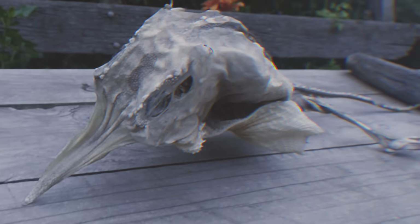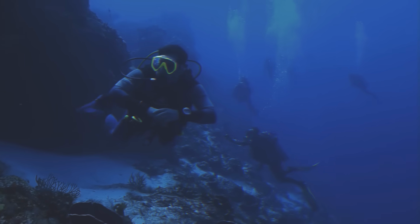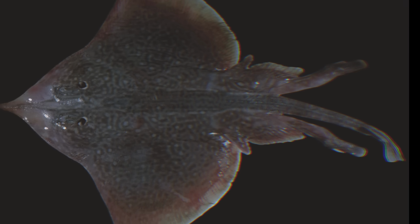Some compared it to a stingray, others said it looked like a sea dragon fetus, and some even claimed it was an alien creature. Not even a local taxidermist could identify it. That's when she decided to post the images online, and theories exploded. Eventually, a marine researcher offered a possible answer. According to him, it's likely a male rough skate, a deep sea ray species found near New Zealand.